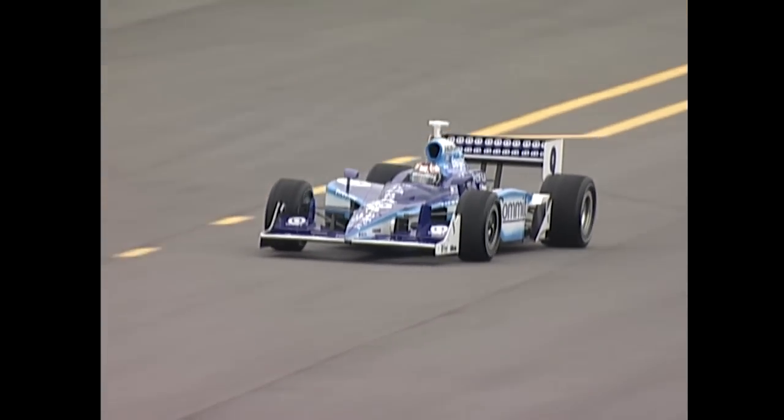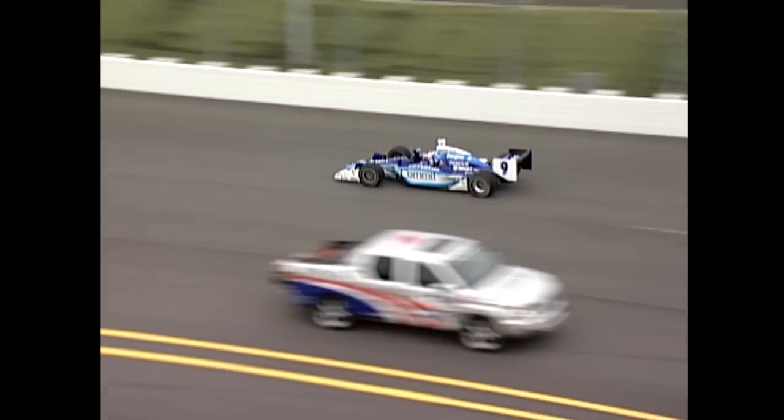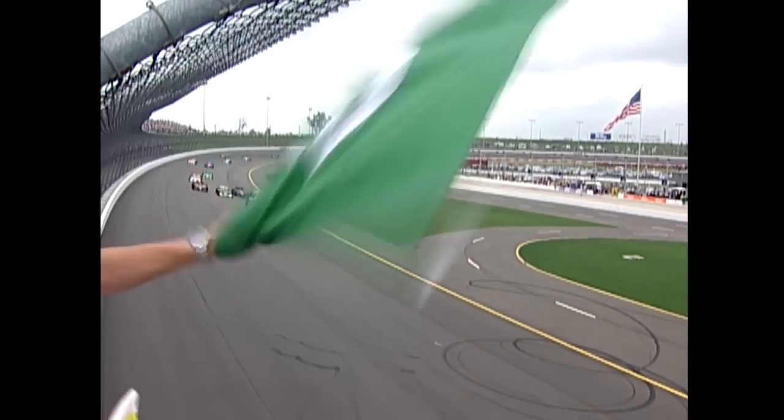Workers, as soon as you're coming out right now, watch this truck. Dixon back out. Course workers down low. Might as well. Back to green flag racing.